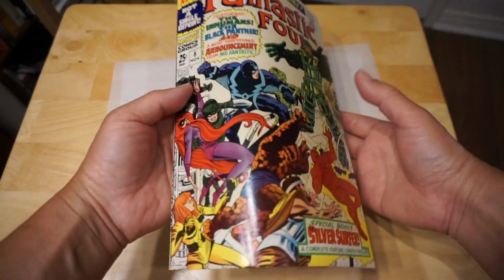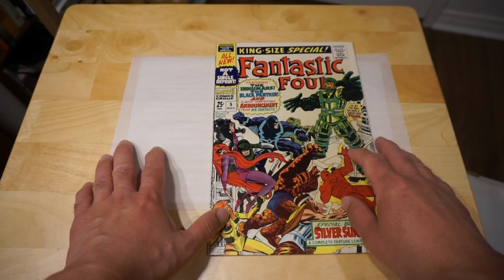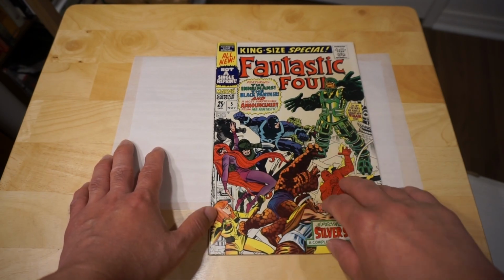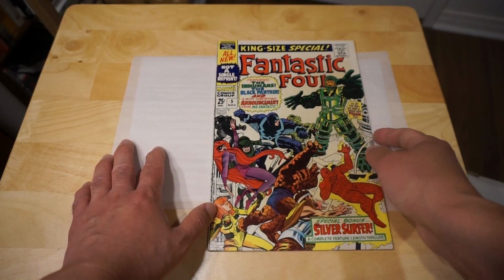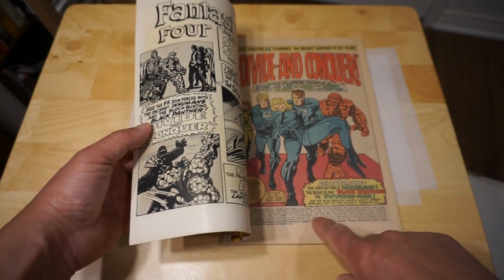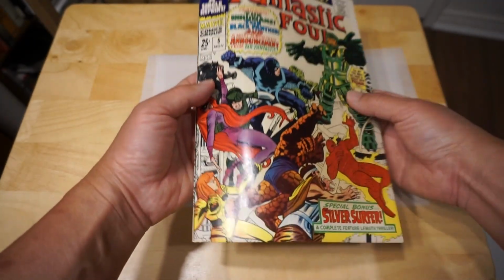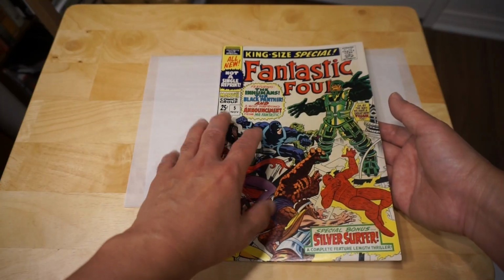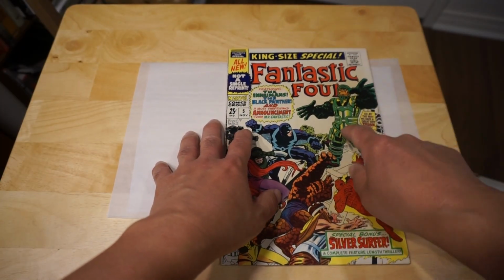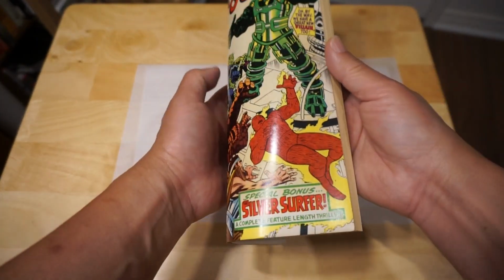This is Fantastic Four Annual 5, and I always felt this was an underrated issue because it features a lot of fairly early appearances of major characters like the Inhumans and Black Panther. I believe it says November 1967, so maybe not that super early, but anyways, it's all new content, and first appearance of this villain, Psycho something, I forget.